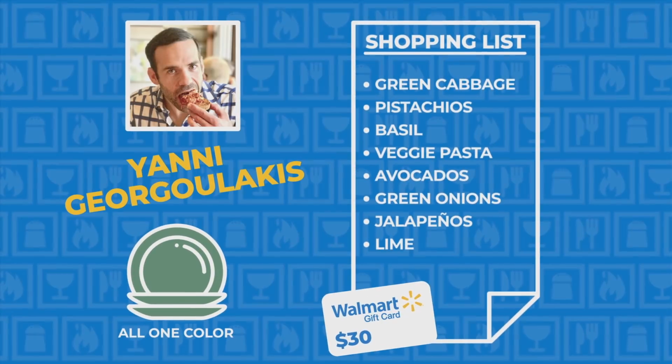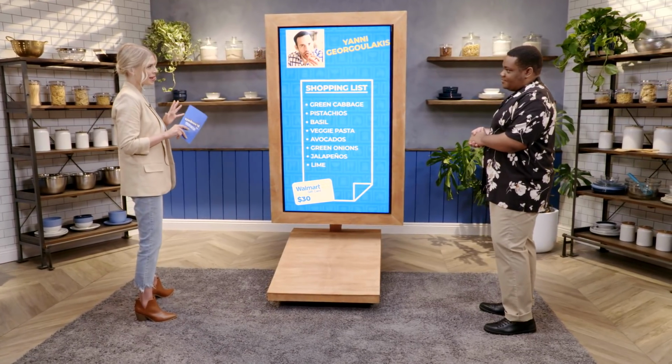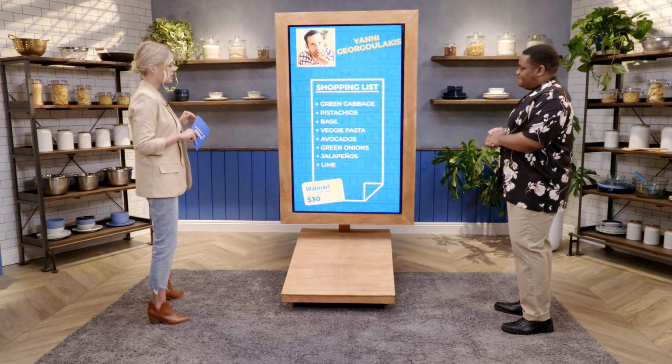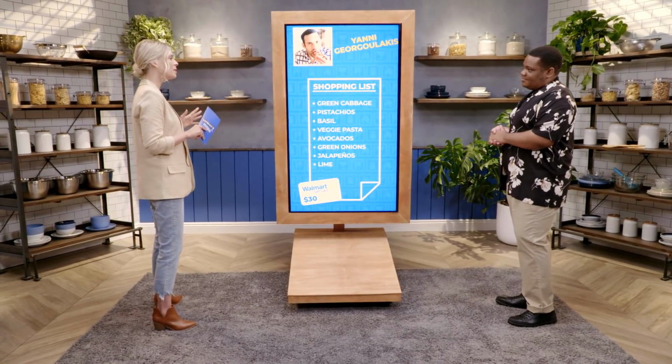Okay, so a lot of green. When I look at this, I see some version of maybe a creamy pesto being made with those pistachios and the avocado. But yeah, it's a little bit underwhelming. I do understand that it's hard to find a protein in that green category, but I don't know, he could have stepped it up a little bit.